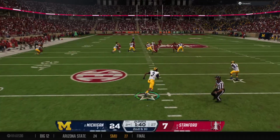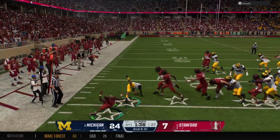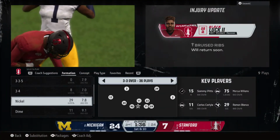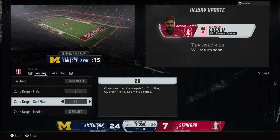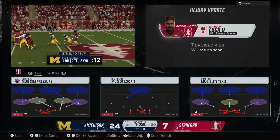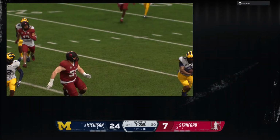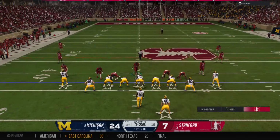And here's the 3rd interception of the night. Takes it the other way. And they'll get him down after a solid return. Man, this thing's starting to snowball now in a bad way for this offense. 2nd interception in as many drives. This quarterback, he's got to be able to turn the page and make better decisions. This drive will get started from the 37-yard line.